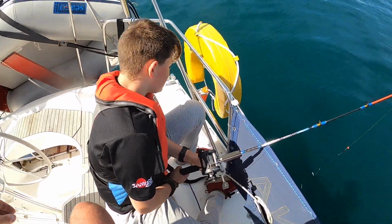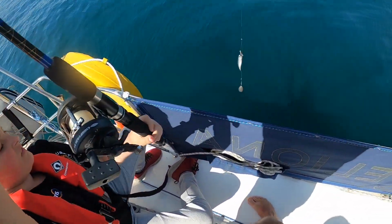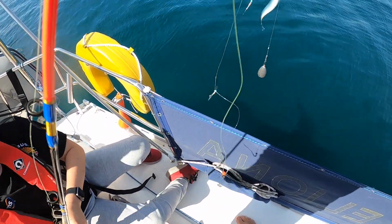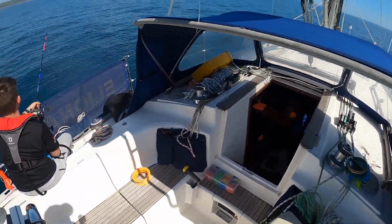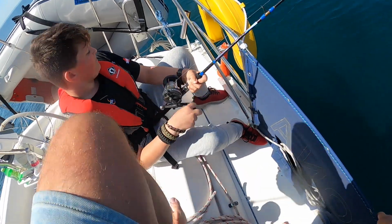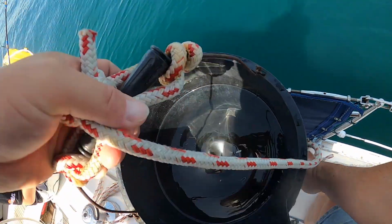What you got? Come on, push him up. I don't know what he is. He's a little mackerel. Let's put him back. Fish on. Come on, reel. Let's get the bucket ready. There you have.